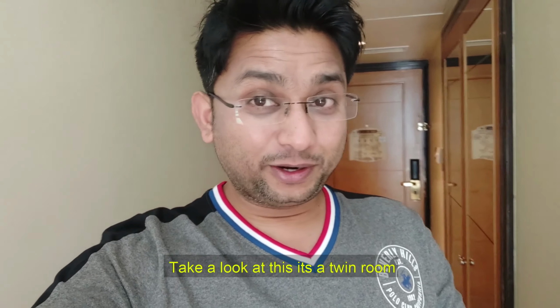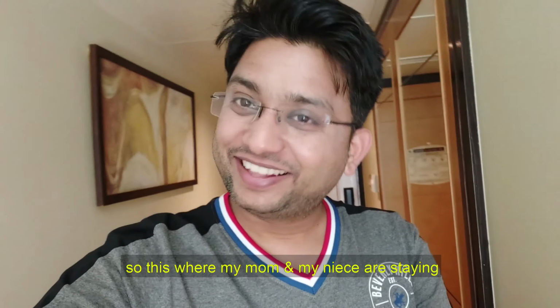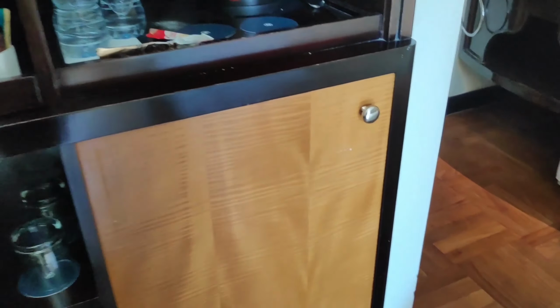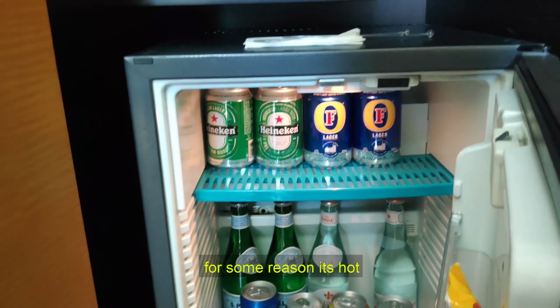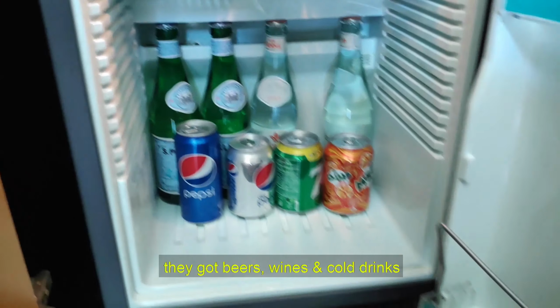Take a look at this. It's a twin room. Obviously, I can't show my room for obvious reasons. So, this is where my niece and my mom are staying. There's a mini bar as well here. This is the fridge. For some reason it's hot. They got beers, wines and cold drinks.